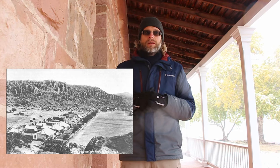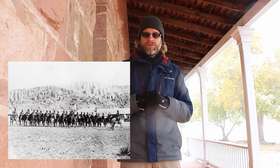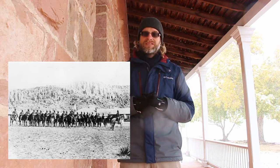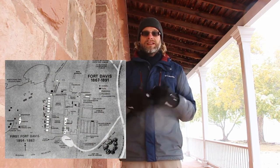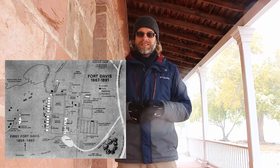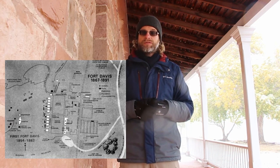The fort was most prominently used by the African-American units of the U.S. Army, including the 24th and 25th U.S. Infantry, and then the 9th and 10th U.S. Cavalry, with the cavalry unit stationed here for about 12 years. At times, this was the headquarters of those units, so there are a lot of officer barracks here. There are band barracks, quarters for the enlisted men, and a commissary. It is a very important location for the U.S. military.